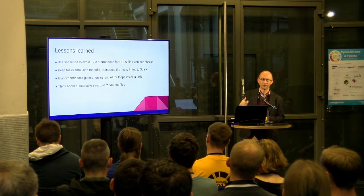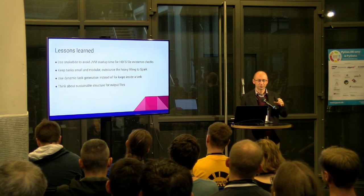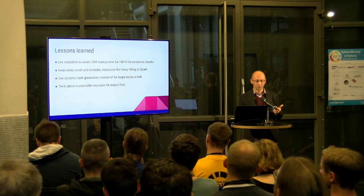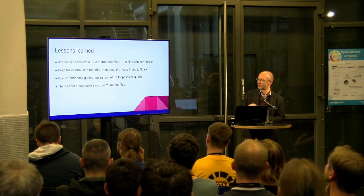Another lesson that we learned, that tasks should be small and modular, and you should also outsource the heavy lifting parts to Spark. Aggregation tasks are not very quick in Pandas. It's single threaded, and the memory of your edge node might not be big enough. So there it makes sense to just execute Spark jobs from within Luigi.